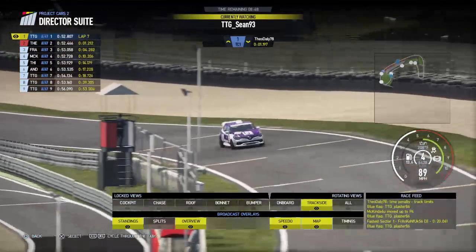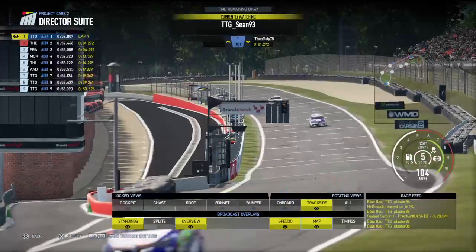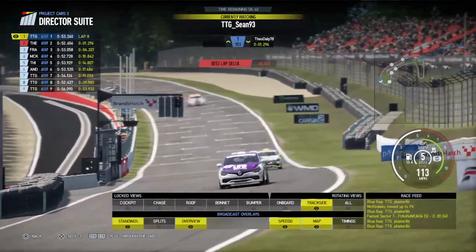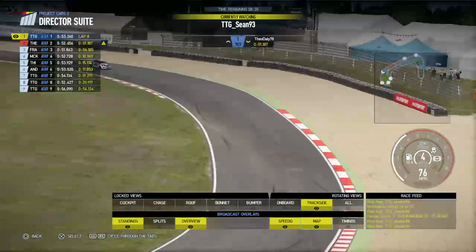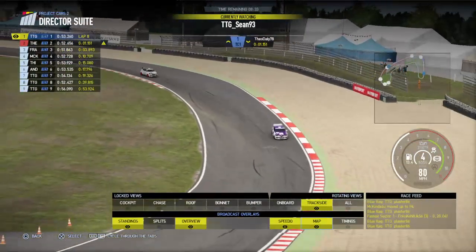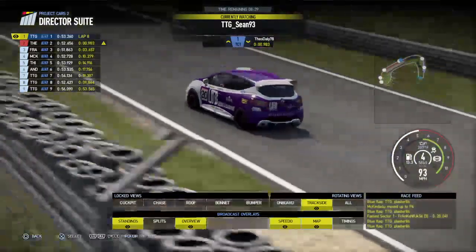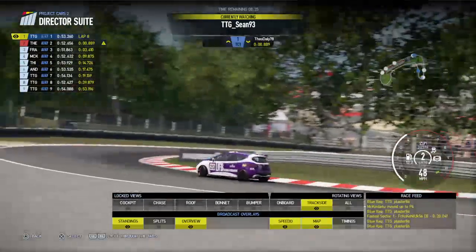Theo Daly coming through Clark Curve, and we're now on lap 8 of the Brands Hatch Indy race, the sprint race, of course. Hopefully we might get the Grand Prix track featured later on, which will come after this race, the feature race. Qualifying will also take place there, 15 minutes worth of qualifying, which is obviously good to see.